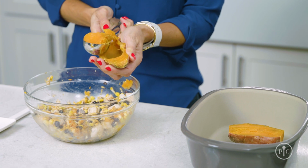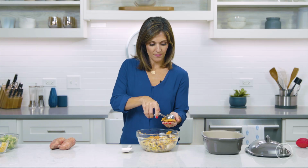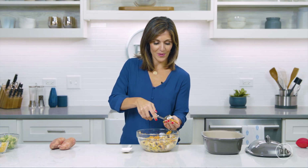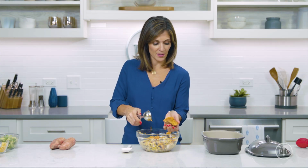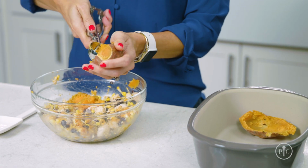Now in this bowl, I have chicken, black beans, corn, and some Colby Jack cheese. Now when you scoop out the inside of the potatoes, you wanna make sure that they've cooled down a little bit so that they're easy to handle. This is sort of a new take on a twice-baked potato.